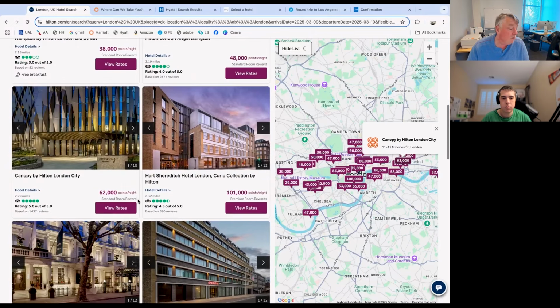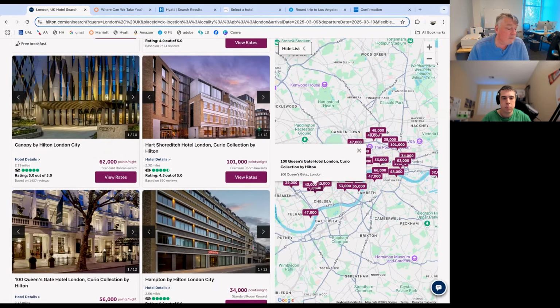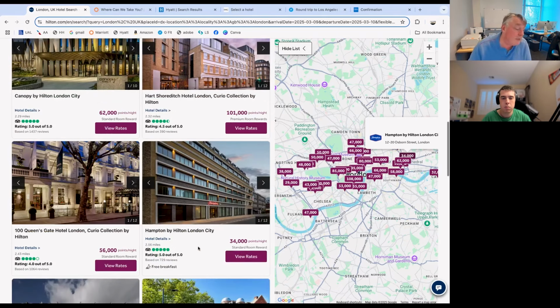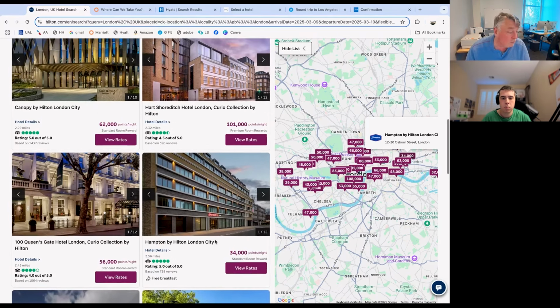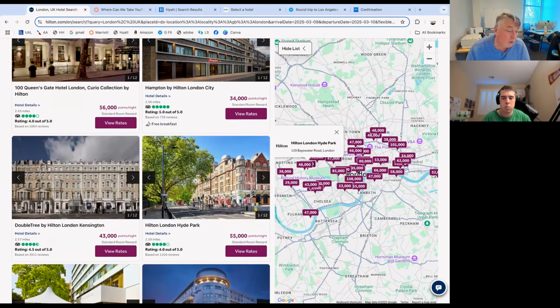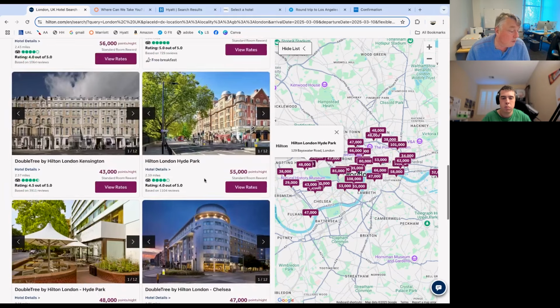Anything else we've got here? We got the Kensington Hilton, which I haven't seen. So there you go. There's the Hilton London City, the Hampton Inn London City. I know people that have stayed there that like that place. What a great value that is. It also comes with breakfast, of course. Hilton London Hyde Park, haven't stayed, couldn't tell you.